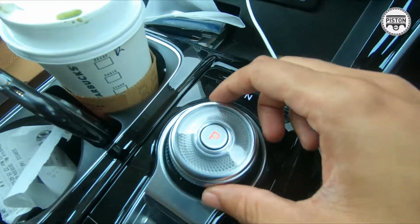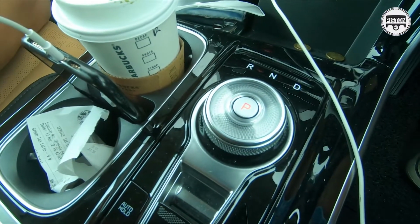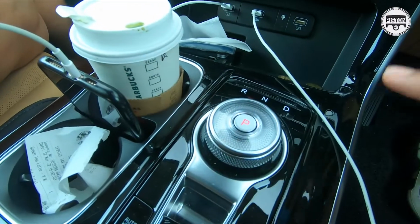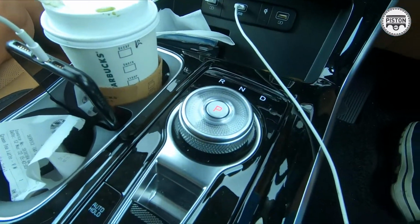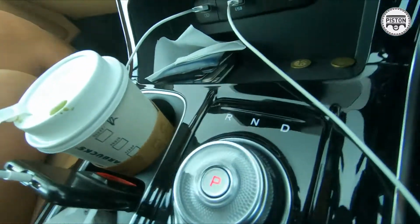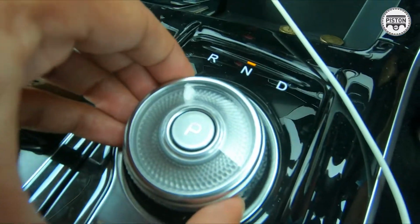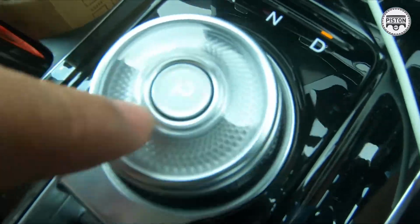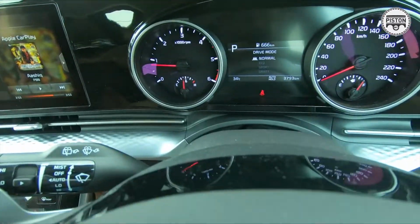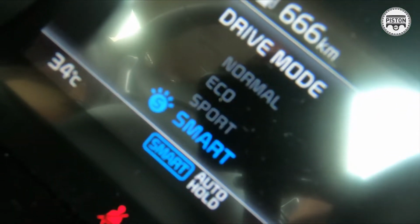But what's super cool is the gear selector over here. This is almost identical to the ones that you find in a Jaguar, except that this is permanently out here rather than, you know, protruding out and automatically popping out when you start the car. But this bezel feels super nice to touch as well. And to select R, you need to push it all the way to the right, and just a soft right, D hard right, and P is just here. Press this, and this is auto hold, this is parking, and these are the drive modes. Drive modes, you get normal, eco, sport, smart.